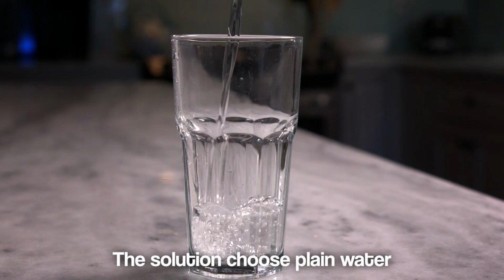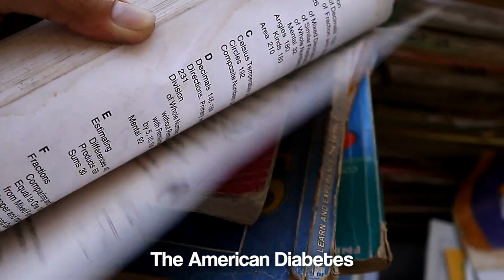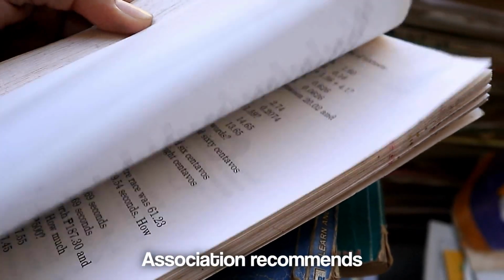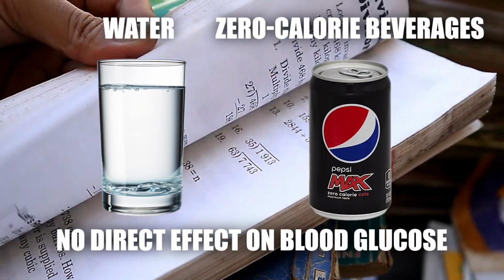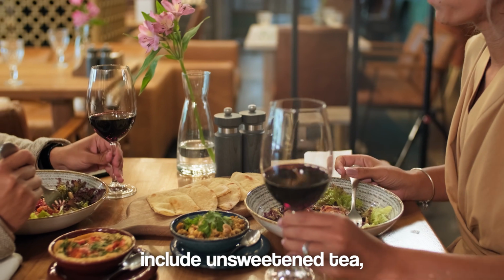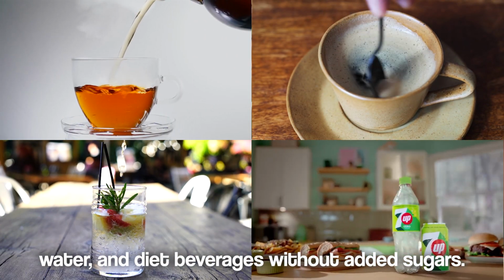The solution? Choose plain water as your primary dinner beverage, but time it properly. The American Diabetes Association recommends water or zero-calorie beverages since they have no direct effect on blood glucose. Other good options include unsweetened tea, coffee, sparkling water, and diet beverages without added sugars.